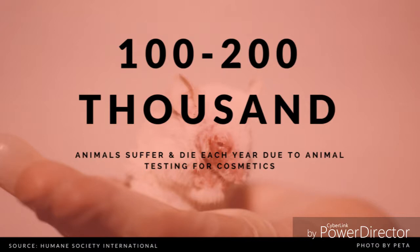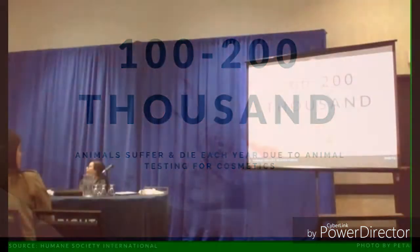Unfortunately, due to cosmetic animal testing, 100 to 200,000 animals will suffer and die each year. Animal testing in the United States is not required whatsoever for cosmetics. So it's a completely useless practice, and the animals most affected are mice, rats, guinea pigs, and rabbits.